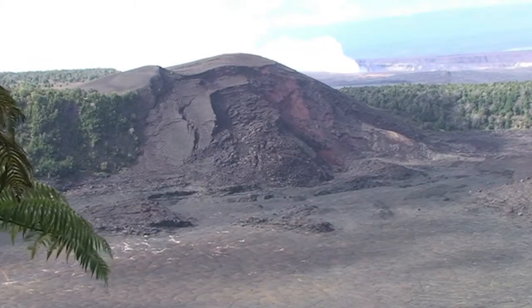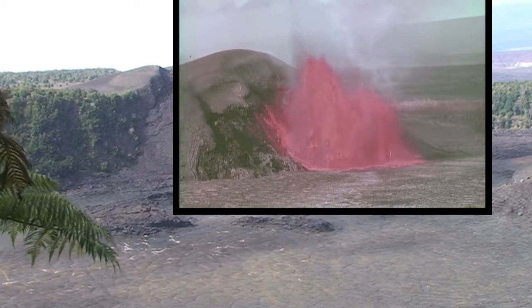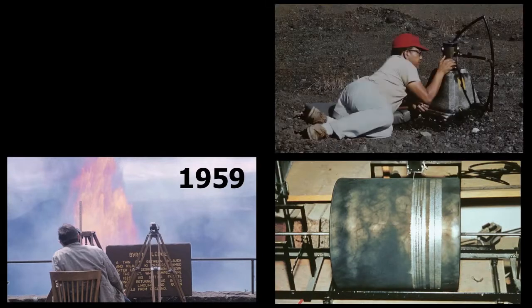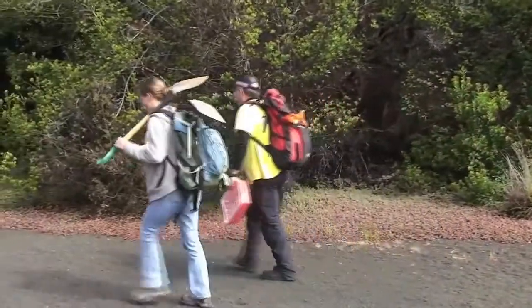To prepare for future eruptions, scientists study past eruptions to find patterns in the volcano's behavior. Although the Hawaiian Volcano Observatory collected excellent data in 1959, questions remain about the Kilauea Iki eruption. 50 years later, a new team of researchers thinks the answers to those questions are buried in the tephra.